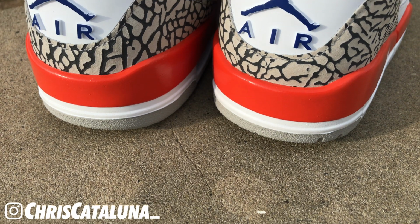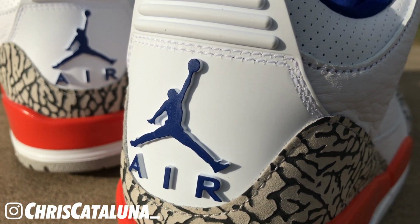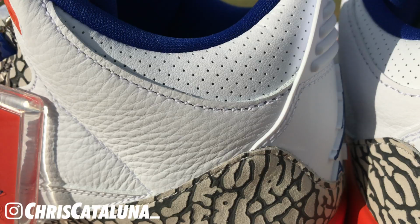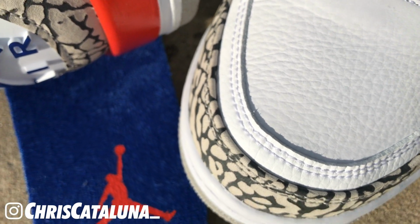Now let's talk about the back a little bit. We already discussed this elephant print right here. Above that, you'll see this rubber TPU going on, and it features the Jumpman and the Air logo done up in blue, and this is actually raised. The collar of the shoe, much like the bottom portion of the tongue, is done in that same white perforated leather.